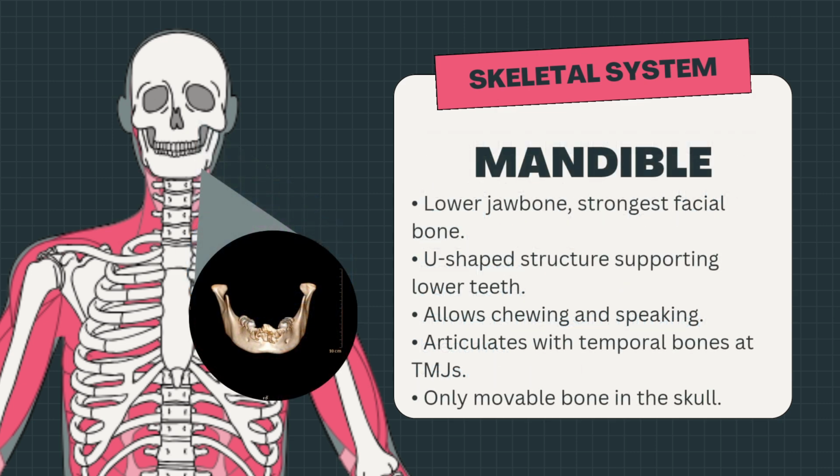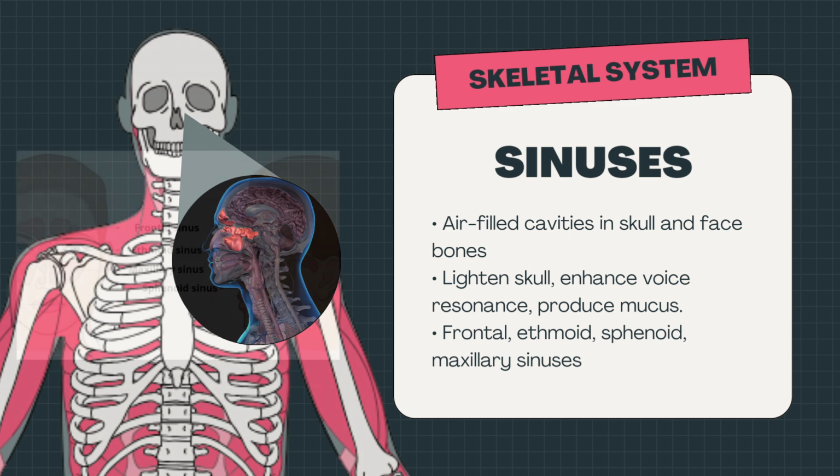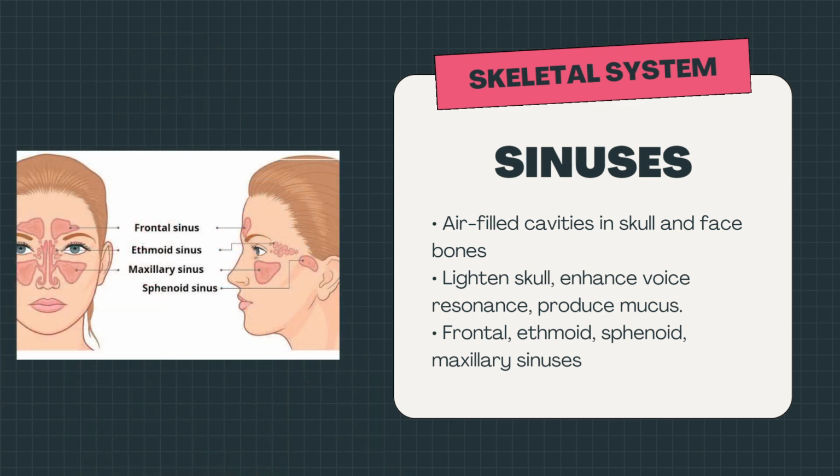The mandible, or lower jaw, is unique because it's the only movable bone in the skull. This allows us to chew our food and articulate speech. Inside the skull, we have air-filled cavities called sinuses. These play a role in humidifying and warming the air we breathe, as well as enhancing our voices.